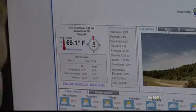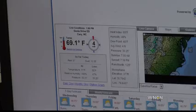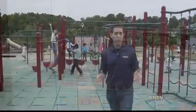You have maps, which have the choice of satellite or radar. Not only does the WeatherBug station here at Davis Drive Elementary School help these students and teachers figure out how to dress for the day, but it also enhances their education, especially when it comes to learning about weather.